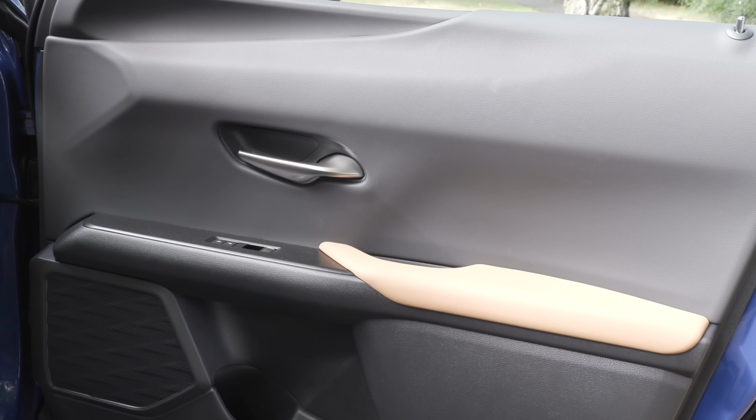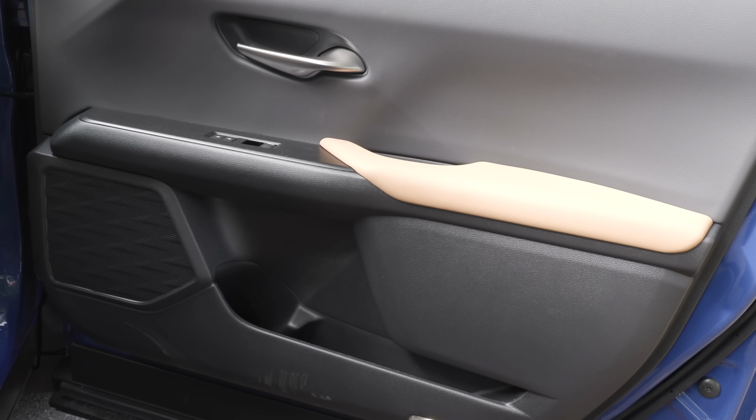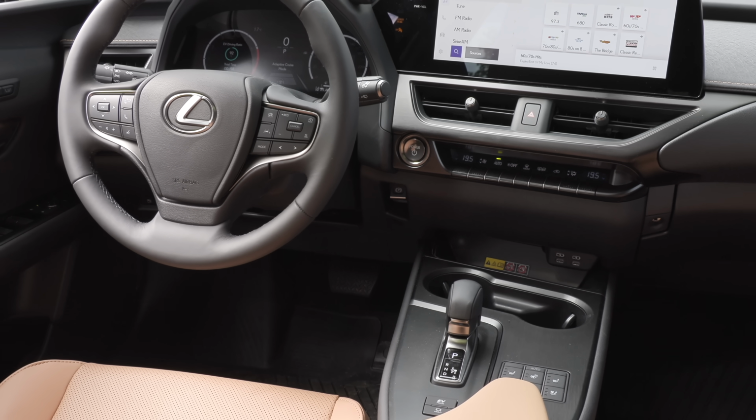Storage in here is okay. The door pockets, I wouldn't say are big, but you could put a water bottle in. This storage compartment, you can open it up on both sides. You've got a wireless charger at the front of the center console.